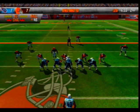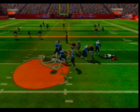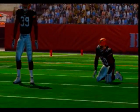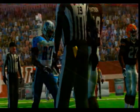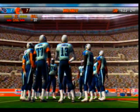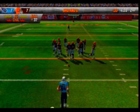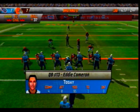Cleveland comes out in their nickel package. Uses the pump, closing in with the throw. McIntosh comes up to make the play at the 37-yard line. He found a soft spot in the coverage, John. The receiver did a great job reading the coverage. He found a hole in the zone, and the quarterback found him in that hole with the pass. Third down play, they have to get it to the 35-yard line for a new first.